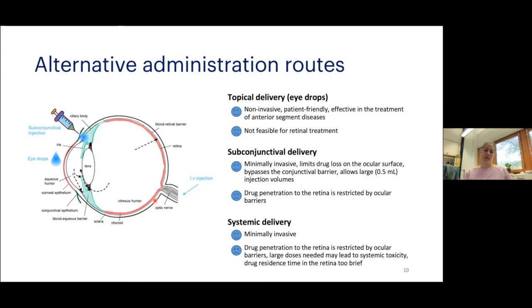And the benefit over this corneal or topical administration is that it will bypass the conjunctiva, and then drugs can hopefully reach the back of the eye. However, there are also barriers which have to be crossed, and until now there are no therapies which are delivered or administered as subconjunctival injection for retinal diseases.